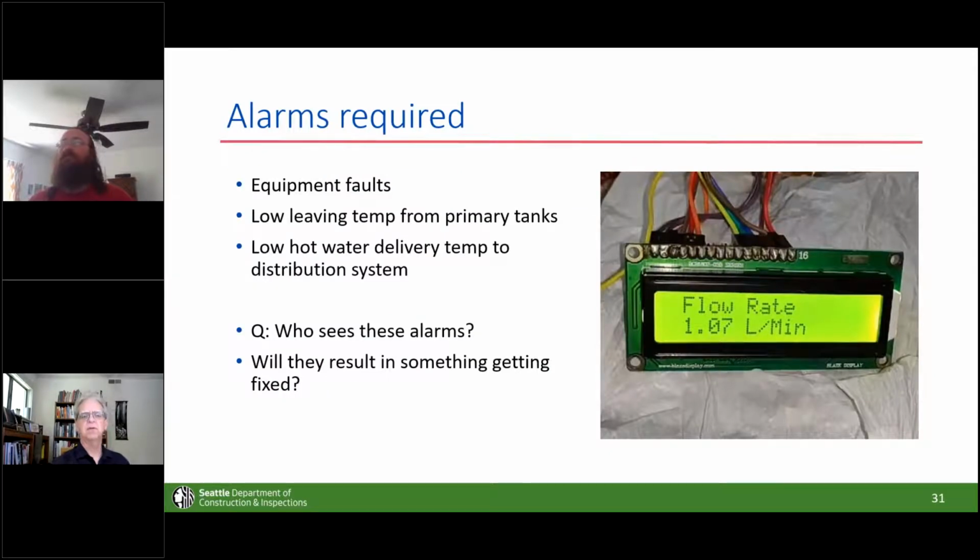Okay, alarms. You just got to have something on there for when something is going wrong with the equipment, or you're not getting the proper water temperature coming out. Some alarm should ring, but my concern has always been, great, it's easy to spec and easy for somebody to do, but can you set up a system by which somebody who can do something about this will see the alarm and understand what it means? Chris, do you have an answer for me?